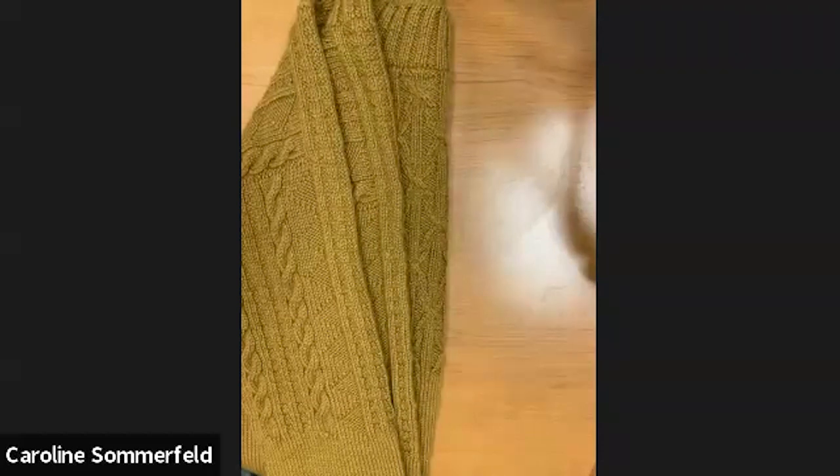Yeah, my question is pretty simple. I downloaded the pattern that came today, and it references the errata. Does this pattern already include the errata, or do I need to download that errata sheet as well?